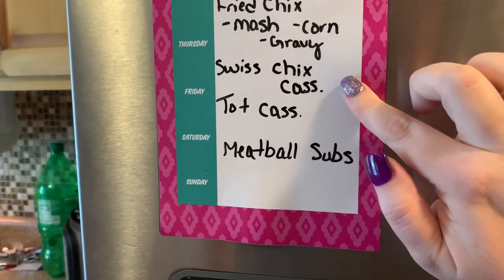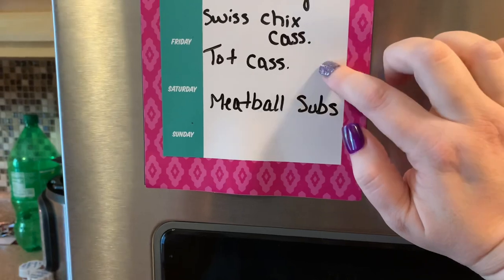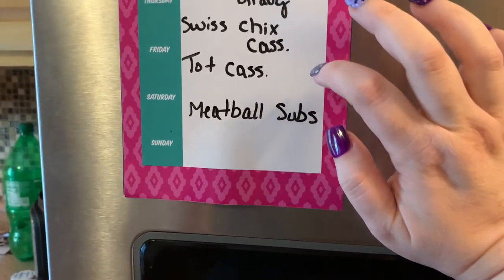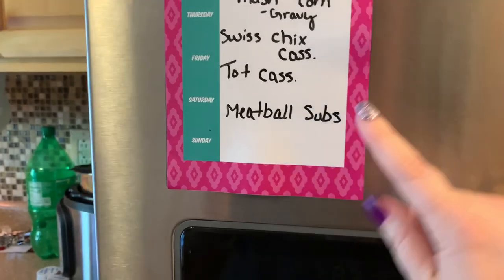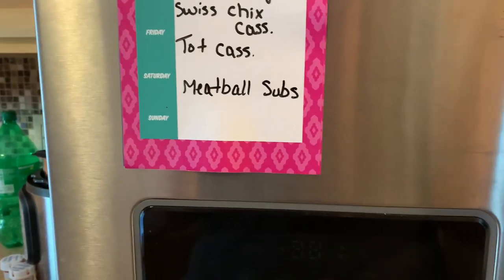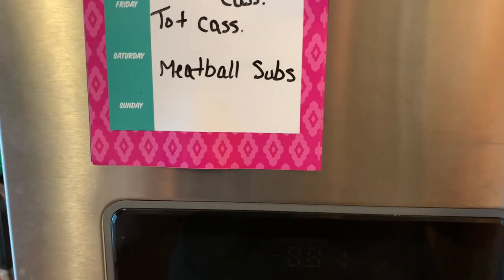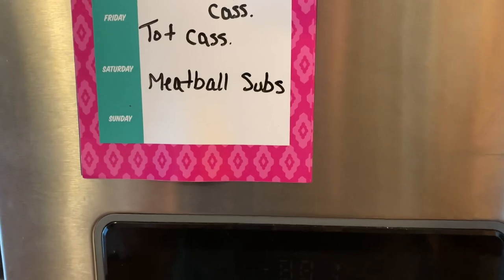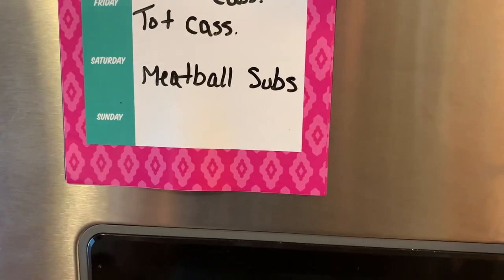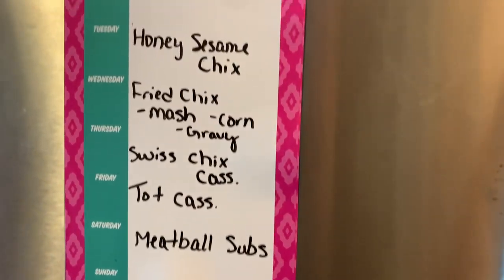And then I'm gonna do Swiss chicken casserole. And then just the regular ground beef tater tot casserole. It's been a long time since we had that. And then I've got meatball subs, or just plain meatballs. This was rolled over from, not this past week, but the previous week. So I can't decide if I wanna do subs or just meatballs and spaghetti. So we'll see. But that is the game plan.